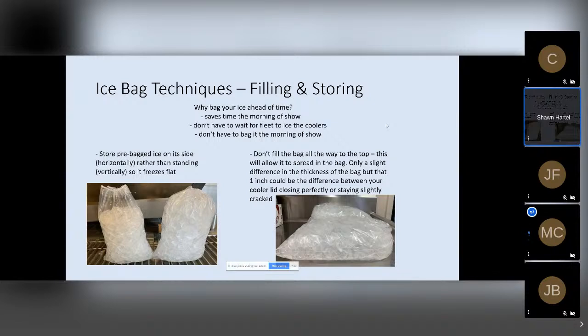Also, coming from Hickam in Hawaii, the APS there did not have actual ice bags. So anytime we did request ice for whatever reason, they would bring it to us in trash bags. And it's a huge pain to transfer it from a trash bag to an actual ice bag. Playing into that, I also suggest always having ice bags with you on the jet, because you may land somewhere and they provide it to you in a styrofoam cooler or a trash bag, and you have to find a way to get it into an ice bag.